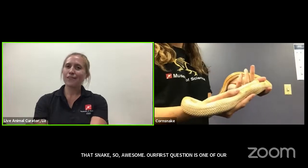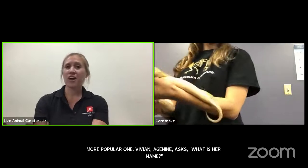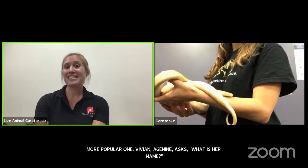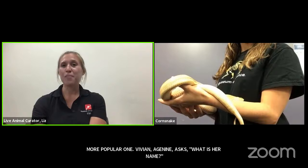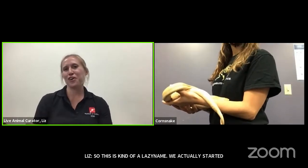So this is kind of a lazy name. We actually just started calling her Creamsicle from a young age. That is technically her color morph, but it is also her name. Again, we thought it was pretty cute sounding, so we just call her Creamsicle.